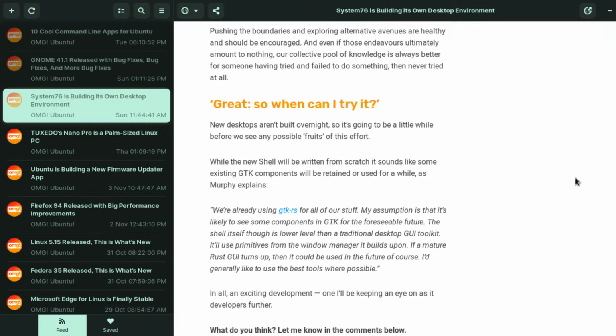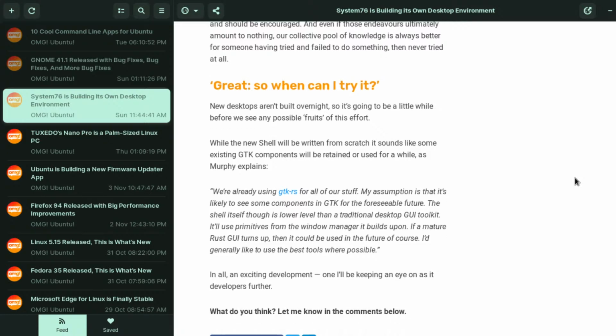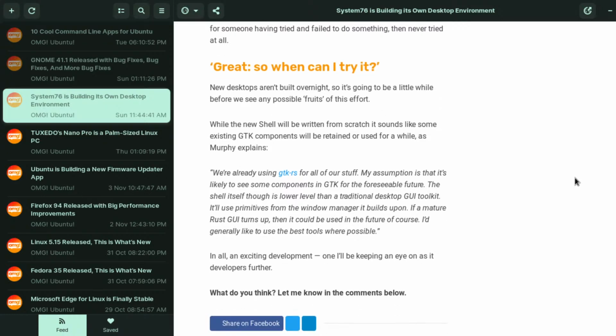The new shell will be written from scratch. It sounds like some existing GTK components will be retained. They are already using GTK-rs for all of the stuff. My assumption is that it's likely to see some components in GTK for the foreseeable future, according to this gentleman from System76. In all, an exciting development.